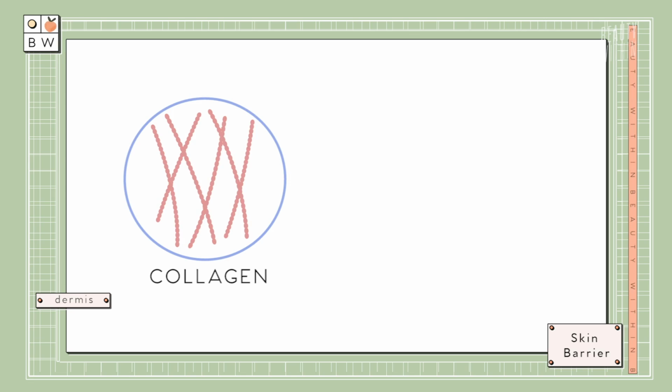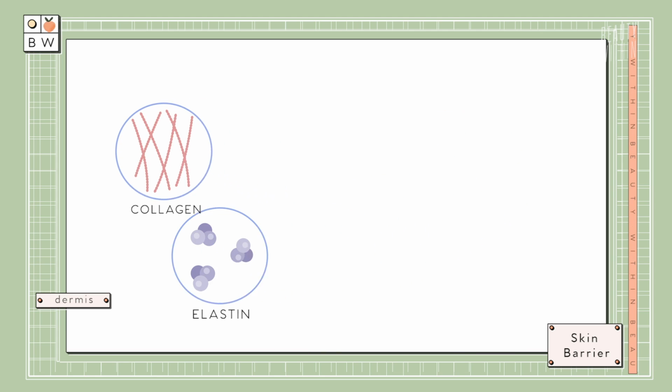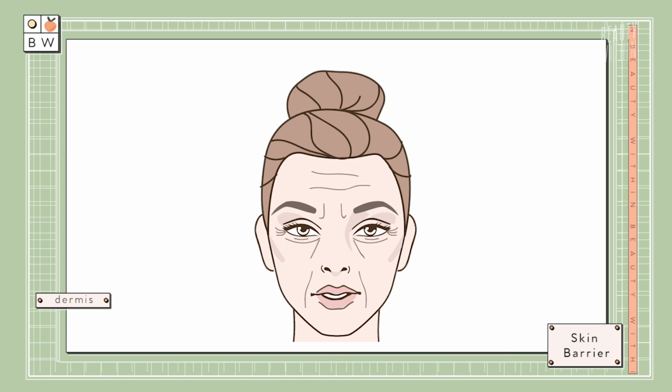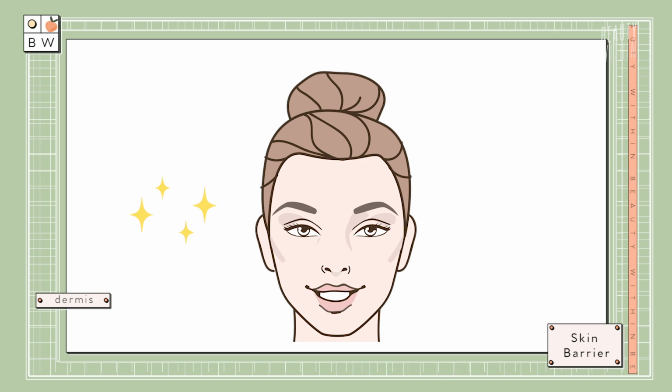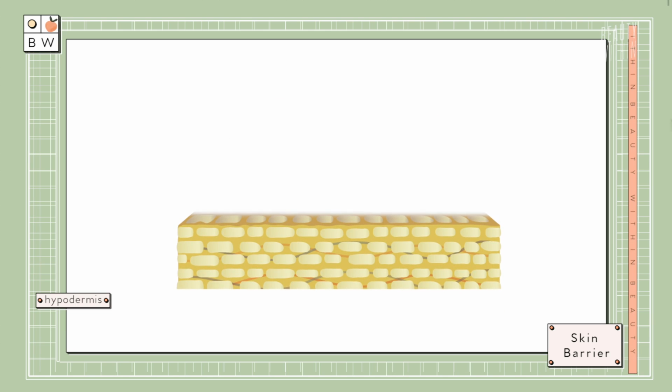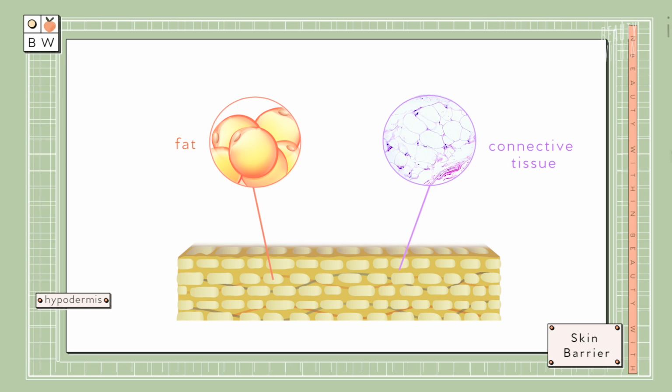Yeah. Additionally, you'll also find collagen and elastin proteins in this layer, which are important for maintaining that bouncy, youthful, glowing skin that we all want. And just for reference, this is how things like retinol work in the dermis plumping layer. And then you have the really deep one, the hypodermis, which makes up the third layer. And this layer of skin contains fat and connective tissue that you can think of as like an extra padding, or like when you think of skin as a plush pillow, that's where it's plush.